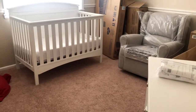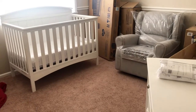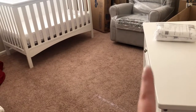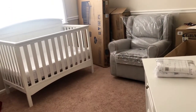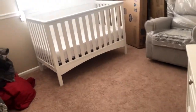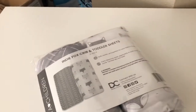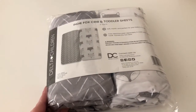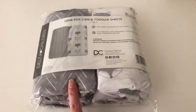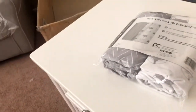I already knew I wanted to do this, but I got the set from Delta Children online. They actually have nursery sets that you can customize, like you can pick your own dresser and your own chair and everything. So it just all came together, and then it did come with the mattress as well and the sheets. So you get to pick your sheets. They have several different styles. I just got the Fox one since they didn't have any moon and star stuff for my theme.